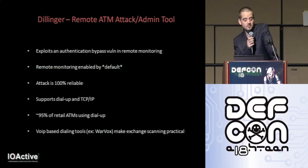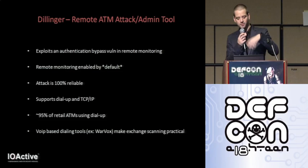So of course, back in the day, trying to find an ATM over the phone line would be a long process of nights and nights of war dialing. But thanks to tools like HD Moore's WarVOX, you can map out modems on an exchange in a matter of hours, then just write a custom tool to find ATMs, and you're away.